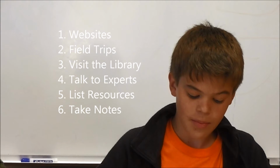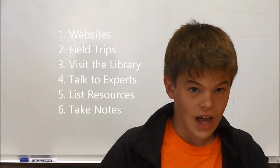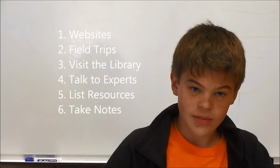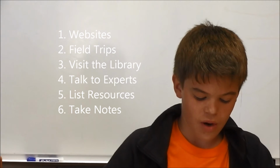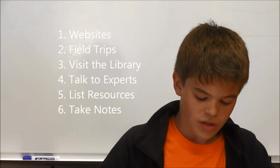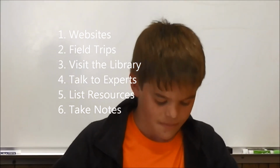Things that you can do to research your idea of interest include 1. Go to websites, 2. Go on a field trip, 3. Check out books at the library, 4. Talk to experts in the field of study, 5. Be sure to keep a list of all the resources you gain information from. As you read, take notes of important information.